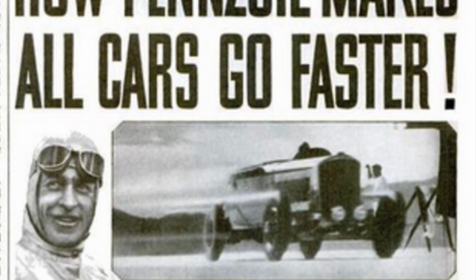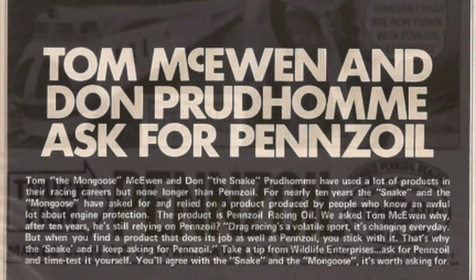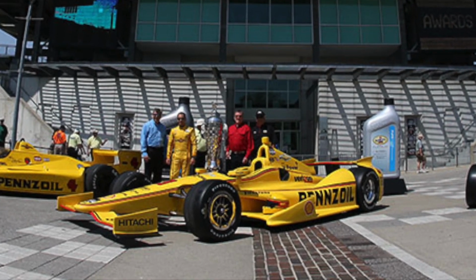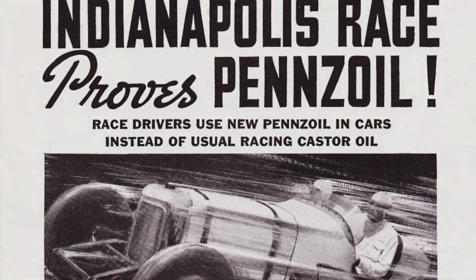I uncovered so much more information about Pennzoil's racing heritage that I couldn't include it all. There's just so much spanning over 100 years of its history. But now I know more than ever why Pennzoil is so highly regarded in motorsports. Their formulas continue to win races no matter what you're driving.